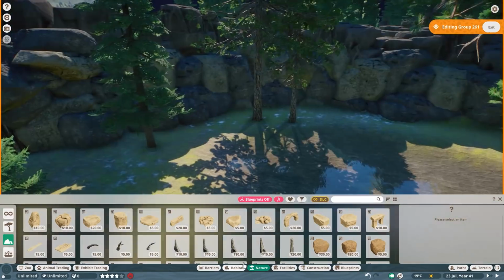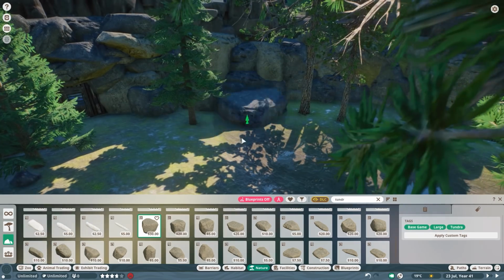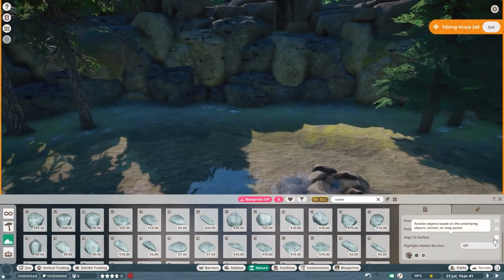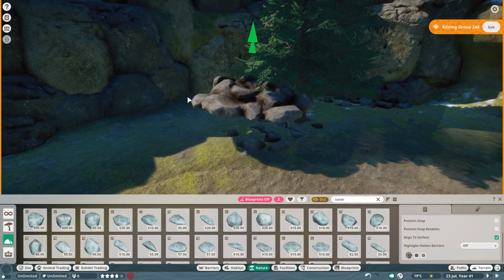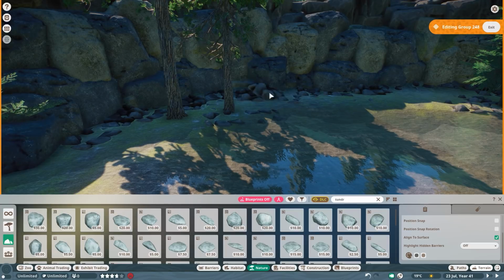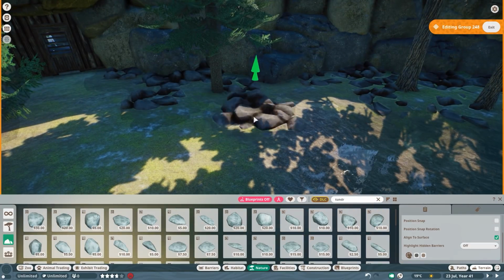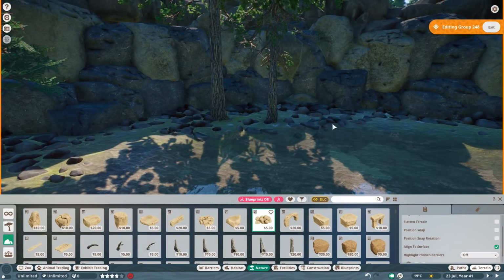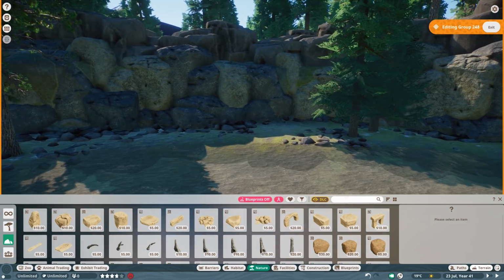So yeah, overall, we have a beautiful habitat with some water section, a beautiful waterfall, and a shallow stream going through the habitat. We have a cave viewing, and we have this more underground, I'm not really sure how to call it actually. But yeah, overall, I'm just really happy with how this habitat has turned out. Really curious what you guys think of this new habitat.